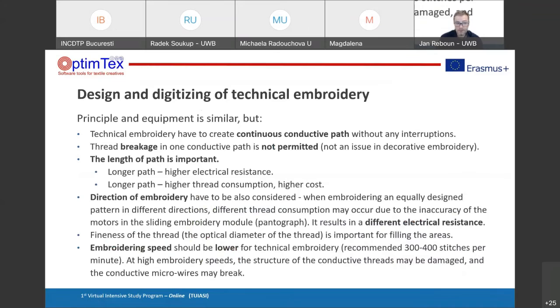So, as I said, the principle is similar and the equipment is also similar, but there are some technical issues you have to overcome. Technical embroidery has to create really continuous conductive paths, so no interruptions are allowed. If the thread breakage occurs, you lose the functionality of the electrical circuit, so it is not permitted to make any wire breakage or thread breakage. It's usually not an issue in decorative embroidery, where the machine goes back, makes some lock stitch or tie-in stitch and continues with the thread without any problem. In technical embroidery, it's not allowed.